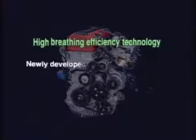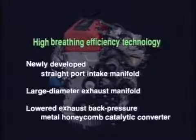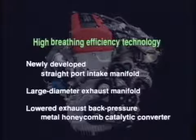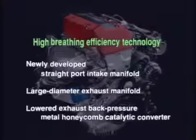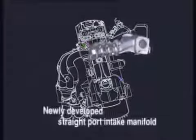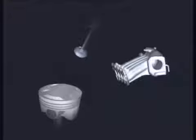A newly developed straight-port intake manifold, a large diameter exhaust manifold and a lowered exhaust back pressure metal honeycomb catalytic converter were adopted to reduce exhaust back pressure and significantly increase breathing efficiency. The straight port intake and a highly tuned head port design and large diameter valves combine to create a smooth airflow.